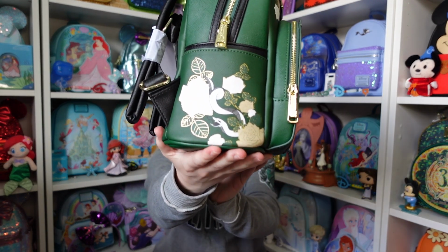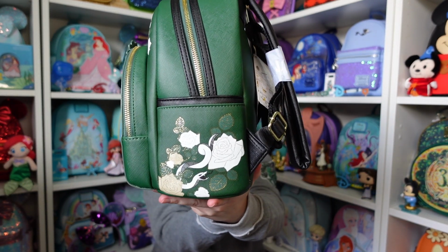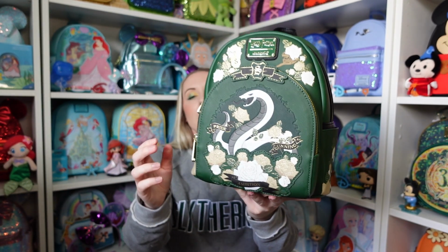It's fine. So both of the side pockets have more of the flowers and another snake on them. I just love the colouring on this bag. This is a massive front pocket as well, so I'm wondering if there's a design on the inside that continues in. We'll find that out last.